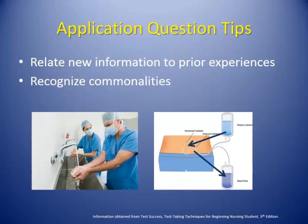For example, when you're studying surgical asepsis, recall an experience performing a sterile technique and identify the principles that were the foundation of your action, like only touching sterile gloves to sterile supplies, and if you dirtied the sterile field in any way, you had to start over. The concept of sterile technique is the same during all sterile procedures, whether it be sterile gloving, an IV start, or Foley catheter insertion. The second tip is recognizing commonalities.